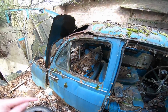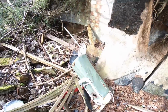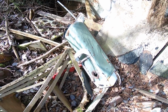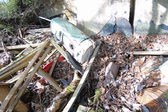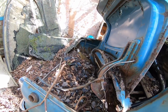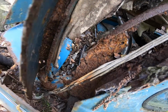To be honest, this hasn't actually changed too much in condition. What's that? I didn't see that last time. That must be an old Hoover or something. Is that an early Hoover? It's got no bottom on it. Don't know. But look at that. Look how the frame and everything is just completely rotten away.